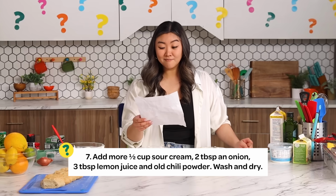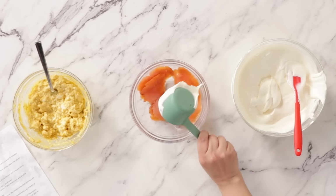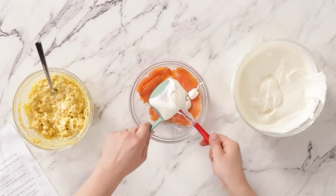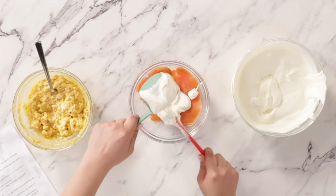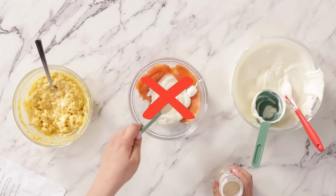Step number 7, add more ½ cup sour cream, 2 tablespoons in onion, 3 tablespoons lemon juice, and old chili powder. Wash and dry. Oh, it was cream cheese. I think add more ½ cup sour cream is to take ½ cup from here and put it over my smoked salmon. For 2 tablespoons in onion, I'm gonna do 2 tablespoons of onion powder.